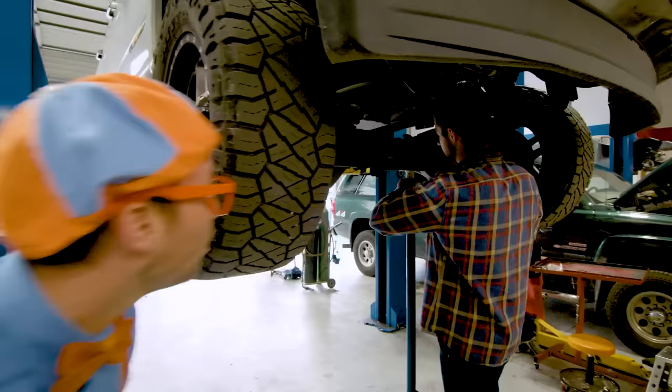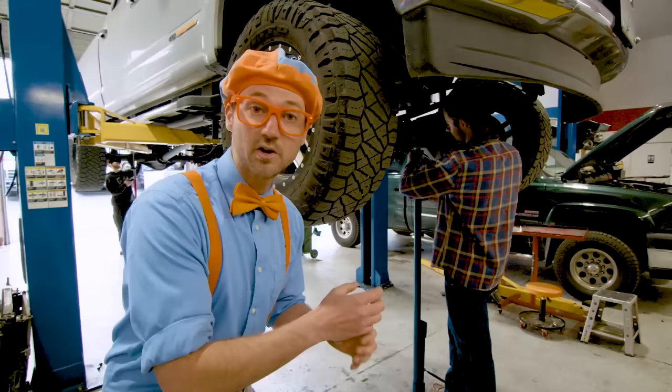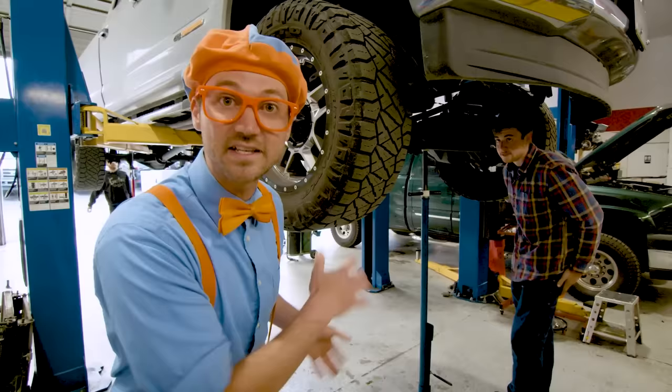Do you see what they're doing? Yeah, they're using those metal posts to go under the truck so then they can work underneath it safely so it doesn't fall on them. Okay, let's watch them weld.